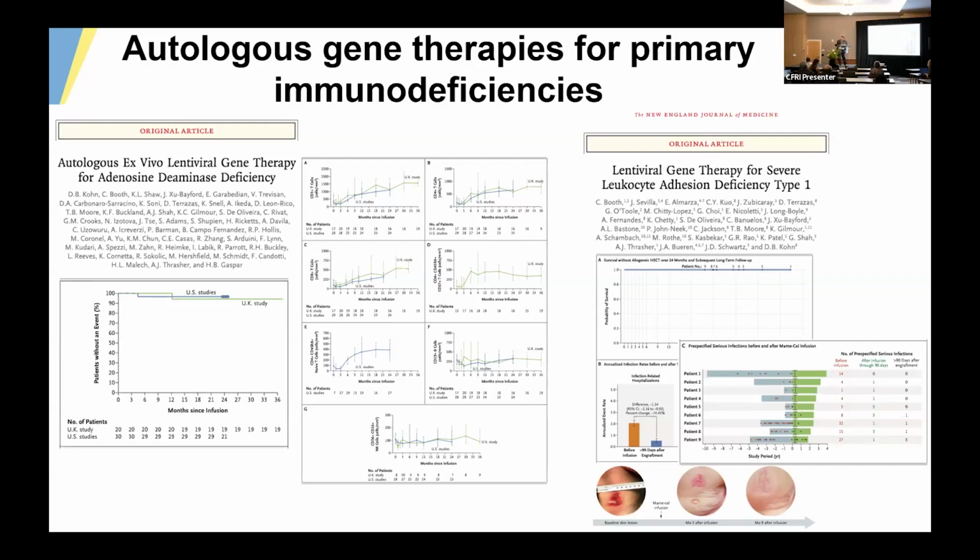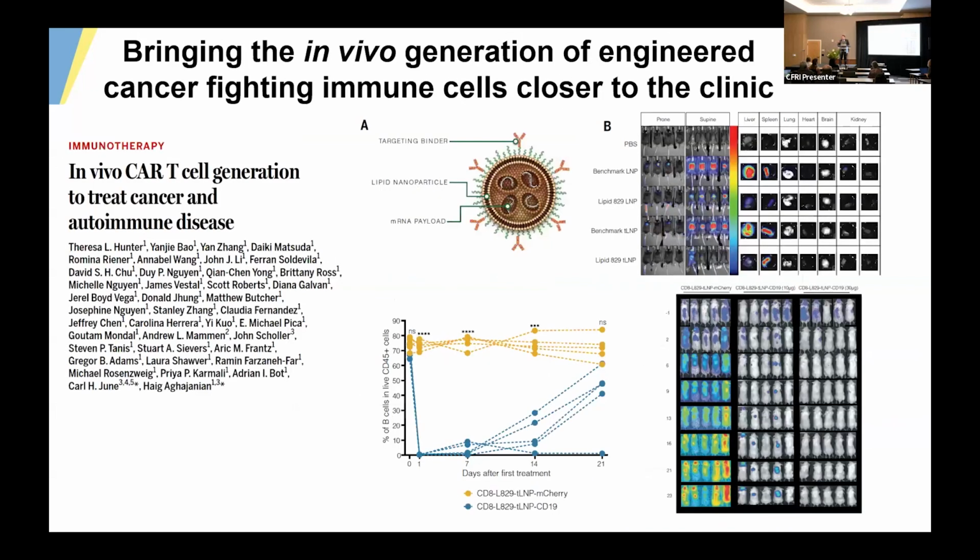As an oncologist, we increasingly think about how we can harness the immune system to attack cancers, and basically developing ways to train immune cells in your body to recognize and attack different cancers.